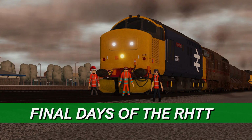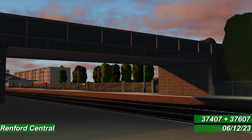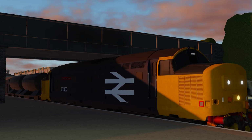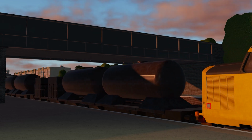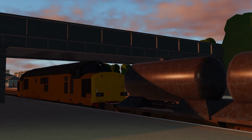By the 6th of December 2023, the LRL operated RHTT diagram had suffered a relatively rocky start, mainly due to locomotive availability. Here, Home Fleet Loco 37407 and hired in 37607 depart Renford with Free Juliet 40.